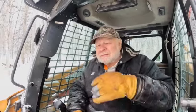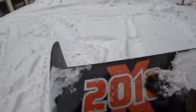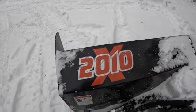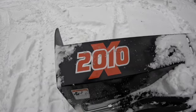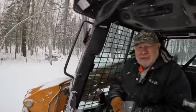Driving my little 410 case, 2007. It's 52 horse. And then our blower is an Erkstein model. Wipe that off there, Chris. It's a 2010 X made by Erkstein.